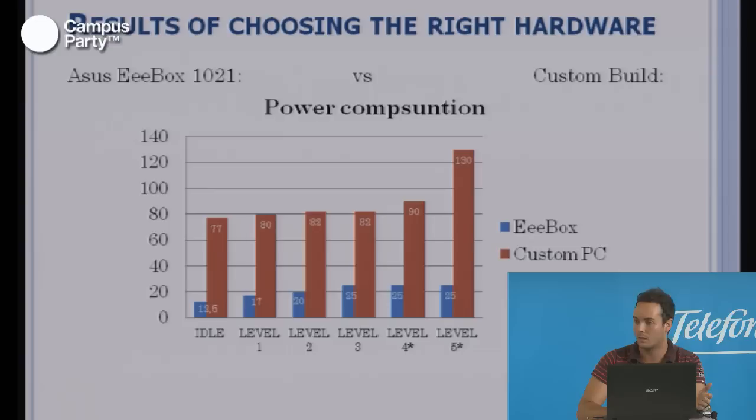There's a big difference. For the first 5 levels, you can go from like 100 to 25. That's the fourth part. Divide by 4 the energy you use for computing. That's a lot. That's like using four cars for driving to the mall. You don't need four cars, you need one. This is the same.